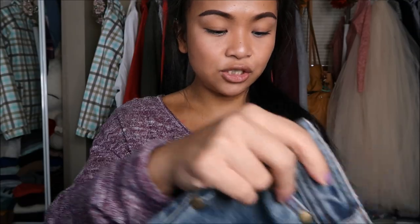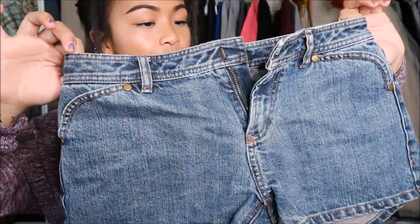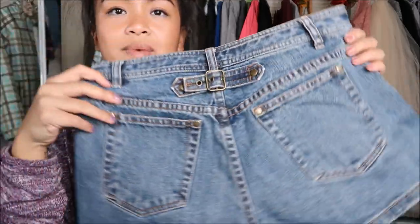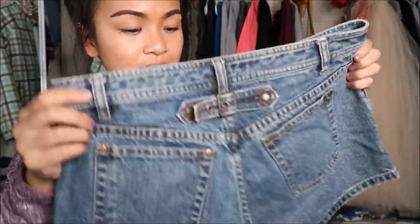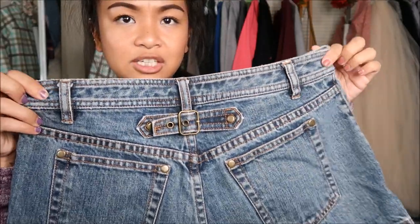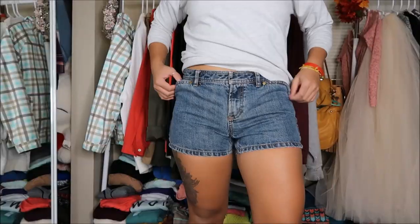The next thing that I have is by J.Crew in a size 2. That is these jean shorts, which I think is so pretty. And the thing I like about it is the back, it has this little buckle here, so it can act as almost like a belt, so that's pretty cool. And then also the edging on the top is actually different, so that's awesome.